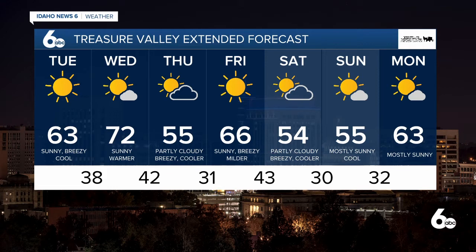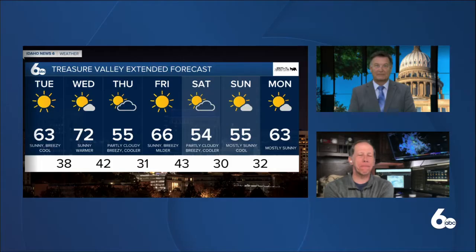it's definitely not going to be like last weekend, but we do get a nice day in there on Wednesday at 72 degrees. That's a pretty good looking day. 63 degrees on Monday. Like you said, it's a bit of a roller coaster ride, at least for the next few days through the rest of this week. Yeah.